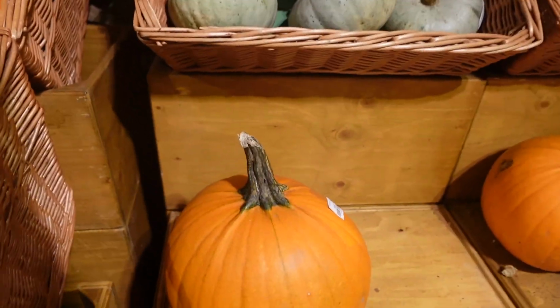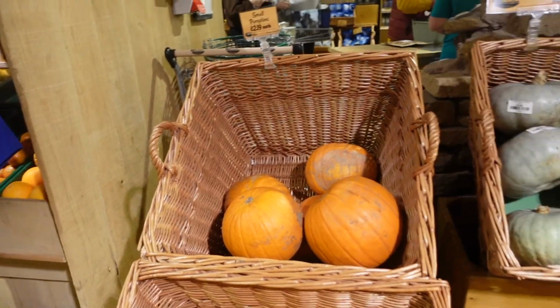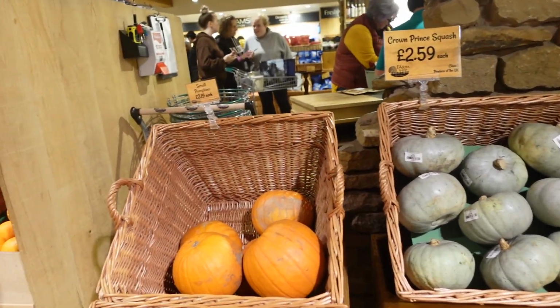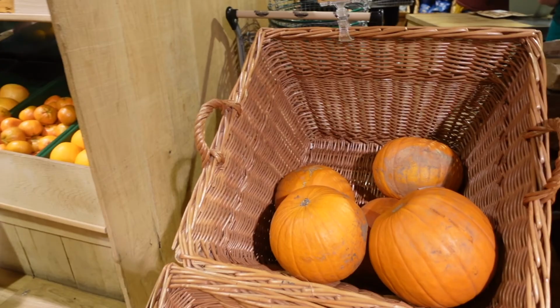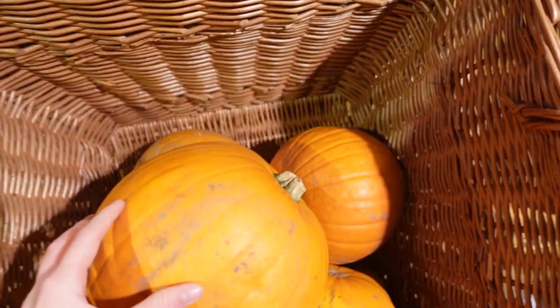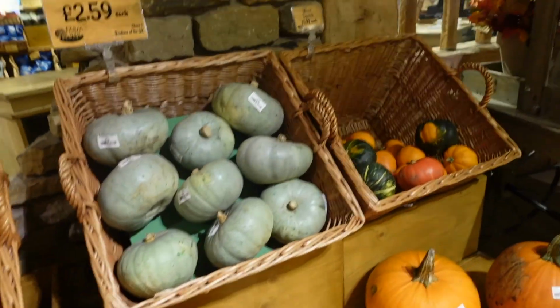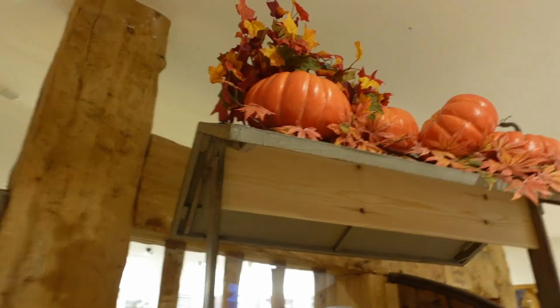Look, $4.99, it's got a big stalk, it's like something you see from a film. And then they've got the smaller ones, and they're $2.19. Price comparison, we went to M&S today, and they had small pumpkins at £1 each, but these are probably local ones, so they are probably better. But at the end of the day, you're only going to need a pumpkin for carving, depending on what you're doing, obviously. But yeah, it just looks good.